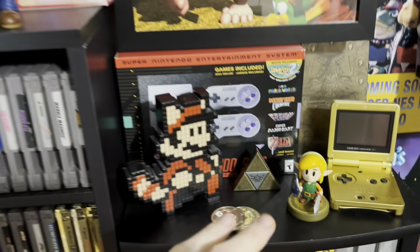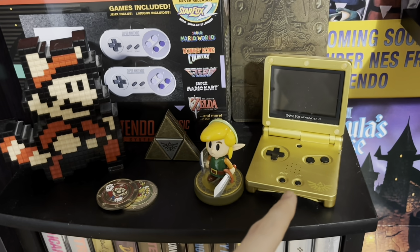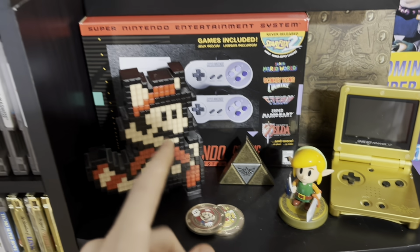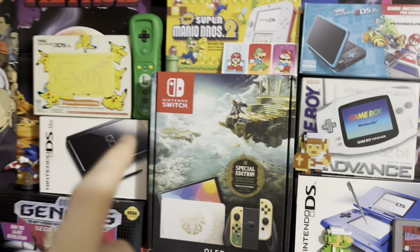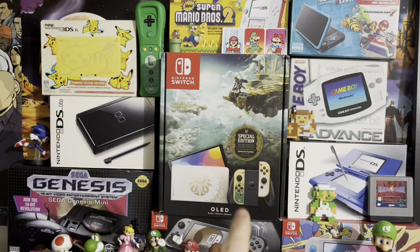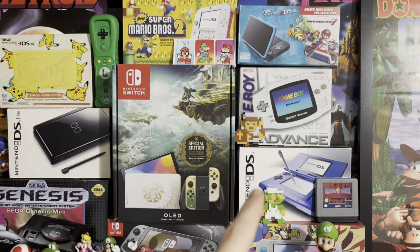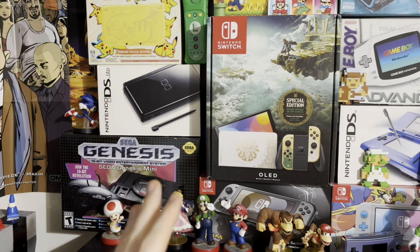This is kind of like my little Zelda area. I just got some random stuff. I got this GBA SP that's Zelda themed. I got some Amiibo and this little Triforce game. There's a Super Mario 3 figure thing, and I got some coins. And let's keep going over here where I got a bunch of boxes. I got my Switch box with the Zelda edition. I got 2DS, I got the GBA, DS, I got them all. I don't have all of them, but I have a lot of stuff. I don't actually have a lot of consoles.